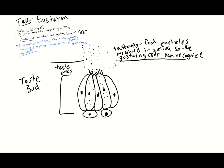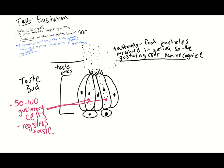So it's a collection of gustatory cells as well as support cells. Okay, so the ones with the hairs, so this one and this one, these are your actual gustatory cells. So you have about 50 to 100 gustatory cells per taste bud. So these are the ones that register taste. And then the ones that are around the gustatory cells, so the ones that don't really have anything, they're just kind of there. These are known as your support cells.